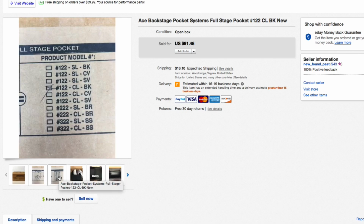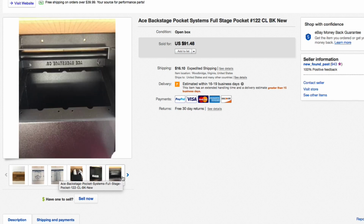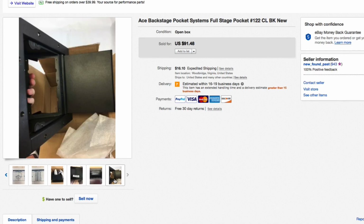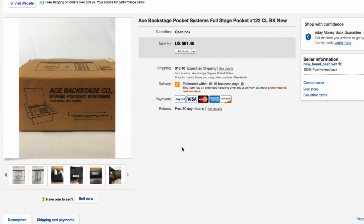This was brand new in the box. It had been ripped open, of course, so I took pictures of it. Really heavy duty electrical box. See right there. Yep. Yeah, picked this up for pretty cheap and had that listed for $91.48 plus shipping, which was significant, and got a best offer of $60.35 plus shipping, and I accepted. $60.35 plus shipping, which was hefty, out the door. Really good profit on that item.